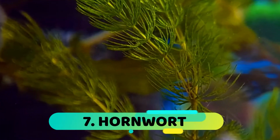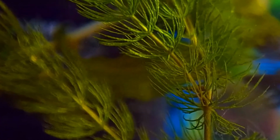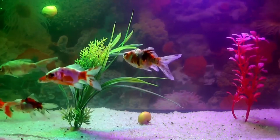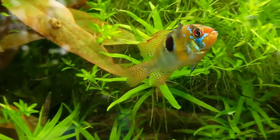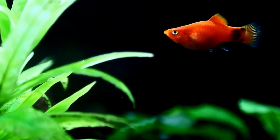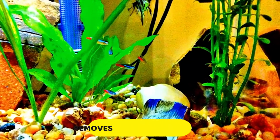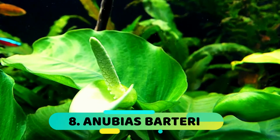Number 7. Hornwort. This is a great option for those who want to give their aquarium a lush feel without taking up all the space. This delicate-looking plant with bristle-like leaves is quite easy to grow and propagate. They grow quite quickly in a tubular fashion, making them great as background plants. They will require regular pruning, and you can plant the pieces you cut again to grow more of them. The soft leaves also make them great as betta habitat. As an added benefit, these plants can also remove toxins and nitrates.